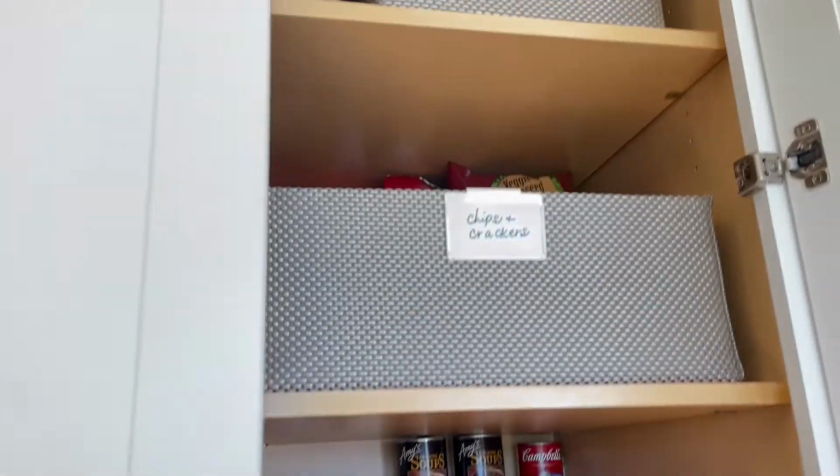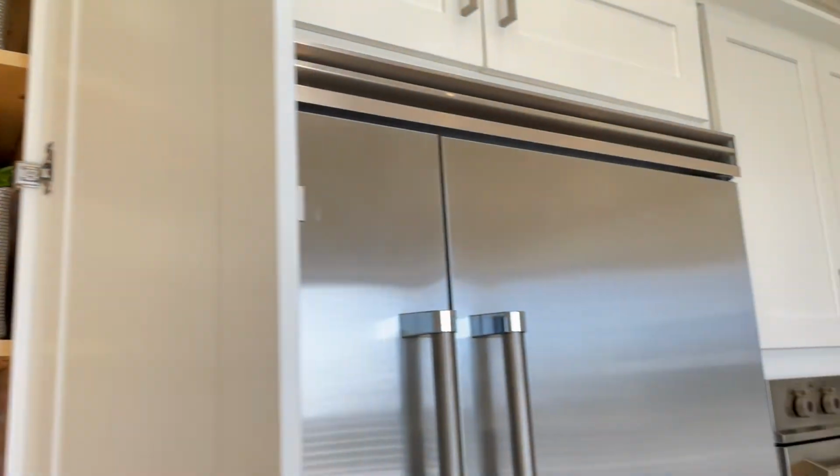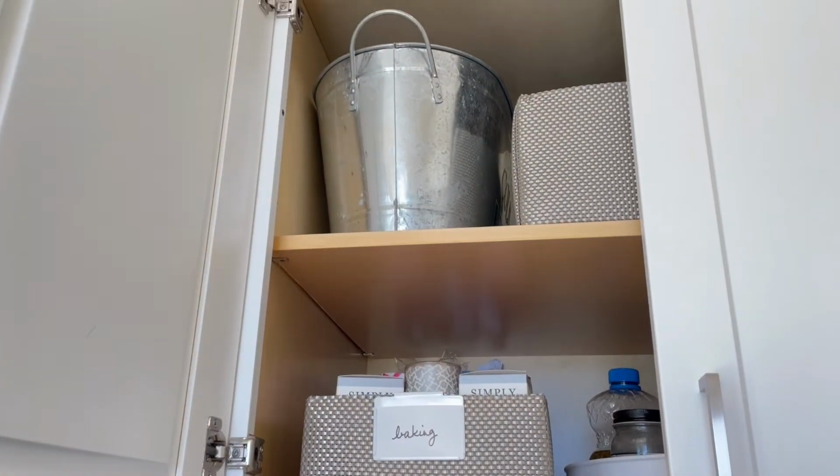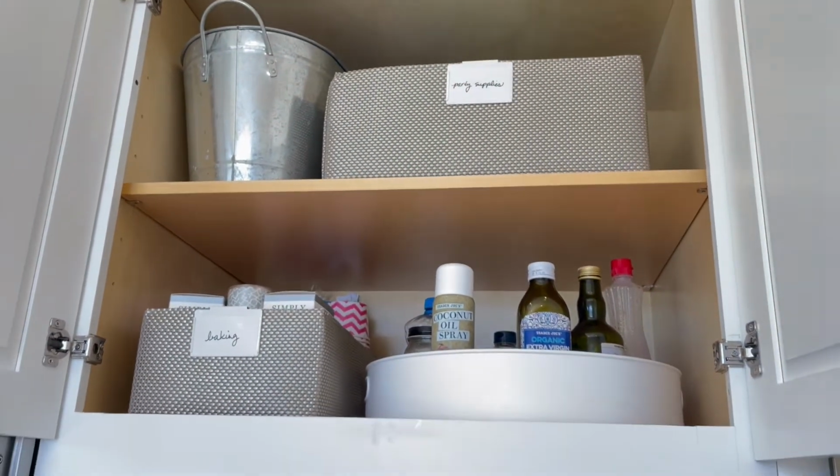But as you can see, I have all different baskets in here because it's so deep, with those labels, all from the Container Store. Again, I'm going to show you over here in this cabinet. I have them for baking stuff and also for like party supplies up there. It's so hard for me to reach.